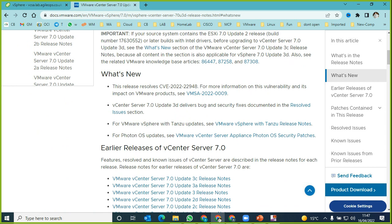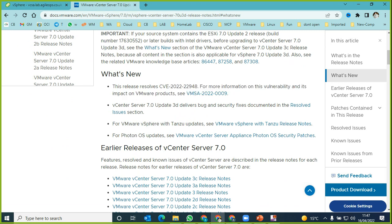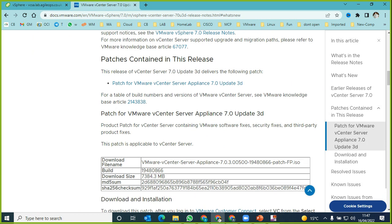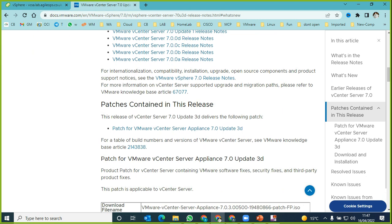So this release resolves this particular issue. For more information on this vulnerability impact on VMware products, see this. These are the sort of things you need to go through and understand, and find out what exactly are the issues which are going to be resolved by this, and just any red lines if you think. I need a mail.